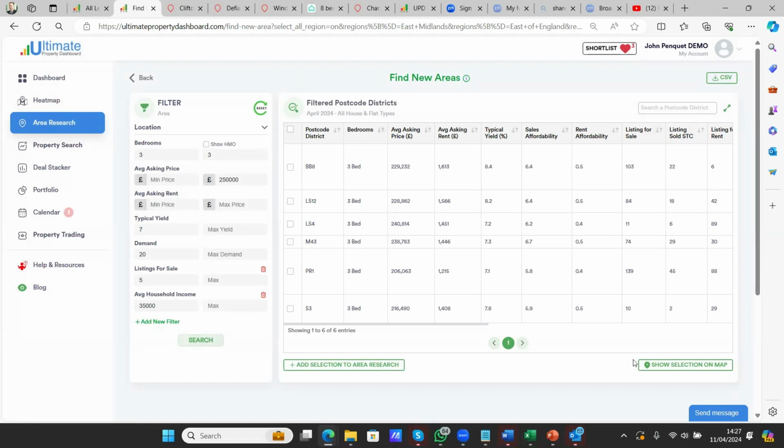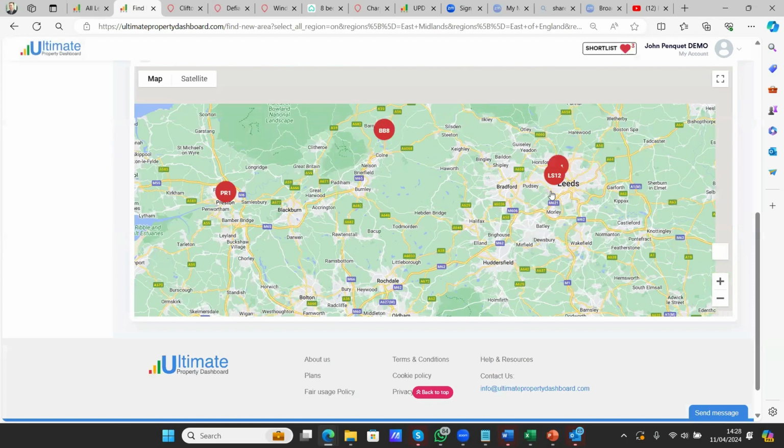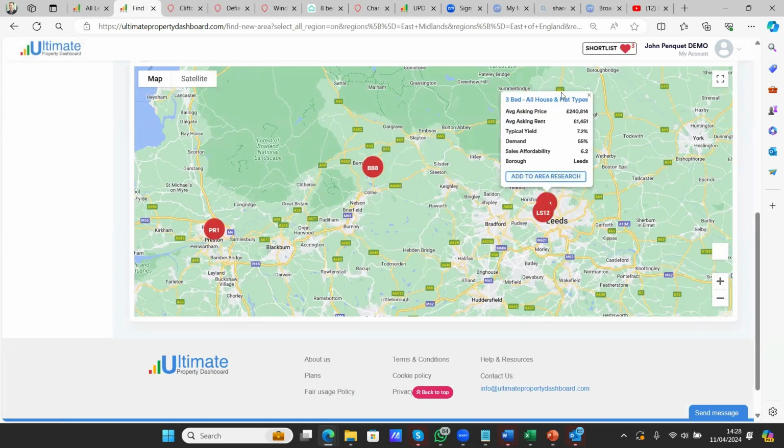Okay, and you can see them on a map. So you can move to a map. We've got to select them first. Come on, John. Schoolboy error. So you can check in and across the UK where these locations are. Interestingly, they're all in the northwest, and quite a few of them in Leeds. There you go. Look, there's a couple there, and you can click on them and it'll tell you what the situation is for each of them.